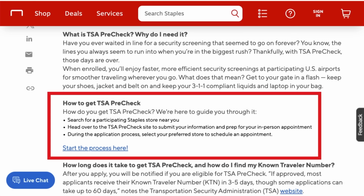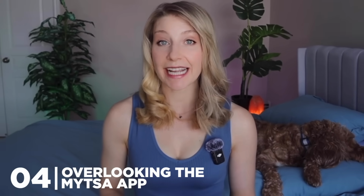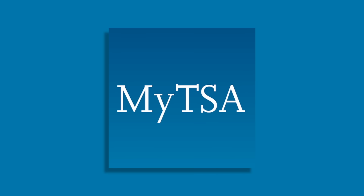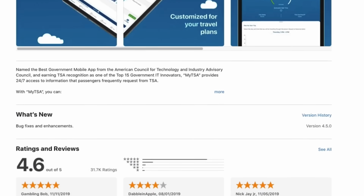Staples' website also makes it super easy by linking you to exactly where you need to fill out the application form, and there's even an online chat option if any questions come up. And whether you use TSA PreCheck or you head to a general screening lane, it would be a big mistake to not take advantage of the free resources that TSA has to offer. Especially their My TSA app, which is honestly awesome, and most travelers don't even know that it exists.